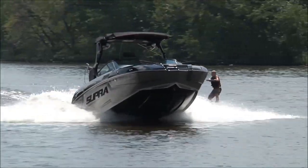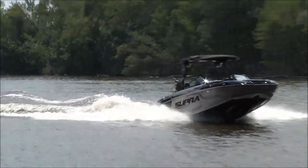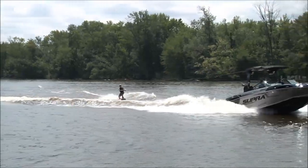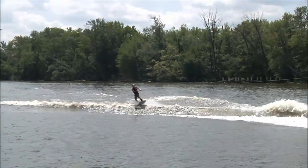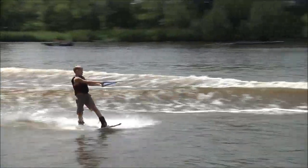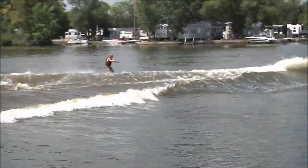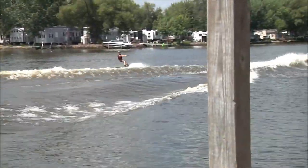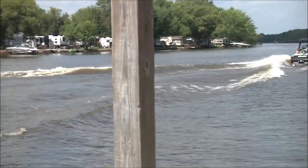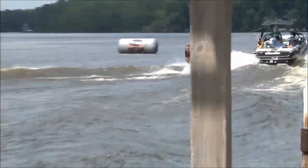And he is carving around outside the wake, showing the judges more of that board control, and coming in on his toes for a big toe side one wake jump. And it looks like he's cutting out on his toes now, and he'll be coming in shortly on his heels for an awesome big one wake air. He's coming in hard on his toes for a nice toe side one wake air.